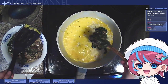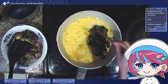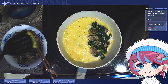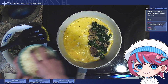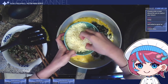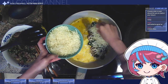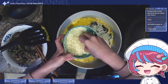I also don't know the proper ratio of fillings to omelets. And then more on top. Cheese bowl! I'm gonna cry because I am lactose intolerant, but I really like cheese. Gotta be enough cheese, right?